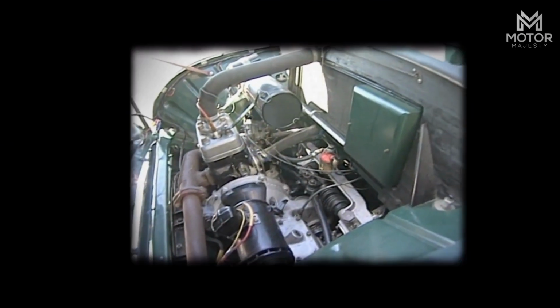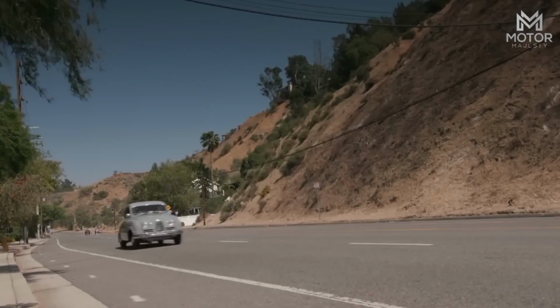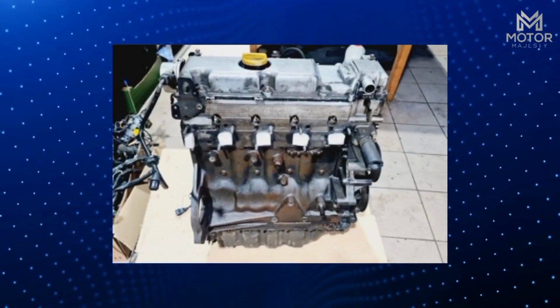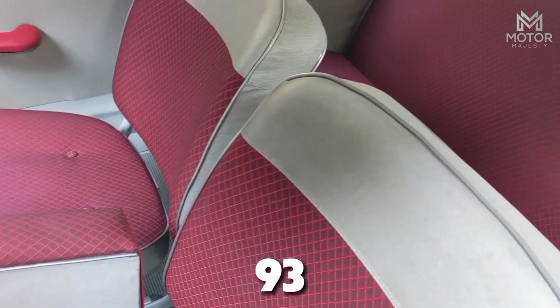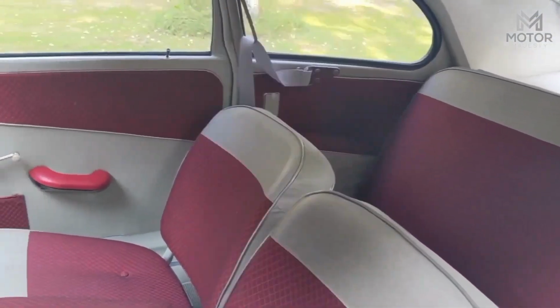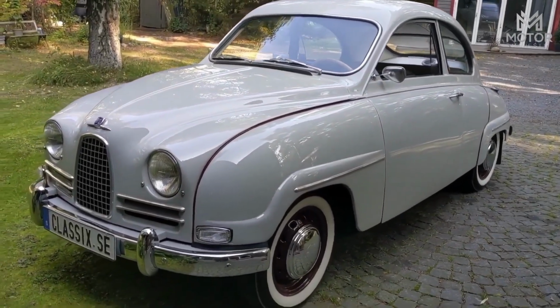The engine, it's in the front, but mounted backwards. A 3-cylinder, 2-stroke unit that sounded like nothing else on the road. And get this, it had a freewheeling clutch, meaning you could take your foot off the gas and coast without engine braking, just like an aircraft gliding. Safety? SAAB was decades ahead. The 93 had a reinforced passenger compartment, safety windscreen, seatbelts as standard, in 1956. Even the door handles were designed to minimize injury in a crash.